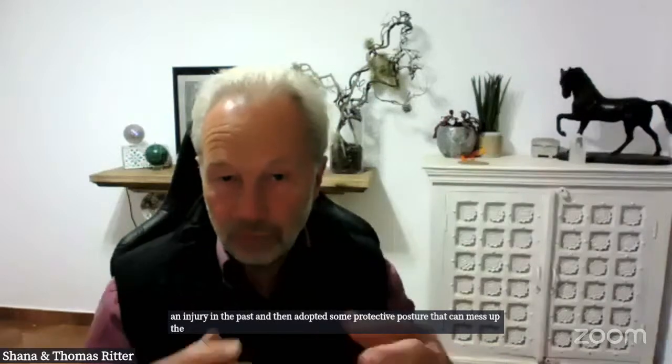Because as you can see, the hollow side and the shoulders as well. It's true, the shoulder on the stiffer side usually has a little bit bulkier muscling, and on the hollow side, it's usually a little flatter. That's sort of the standard distribution. I mean, there are horses that have an S curve that messes things up a little bit. And sometimes if a horse had an injury in the past and then adopted some protective posture, that can mess up the distribution of the hollow and stiff side symptoms, so not every horse is very clean cut, but a lot of them are.